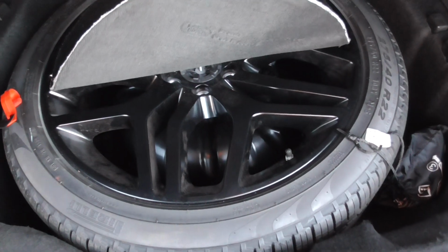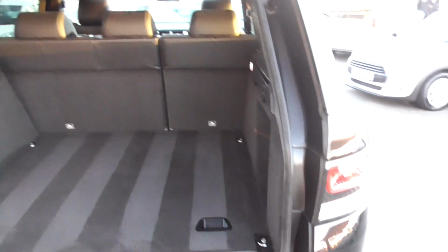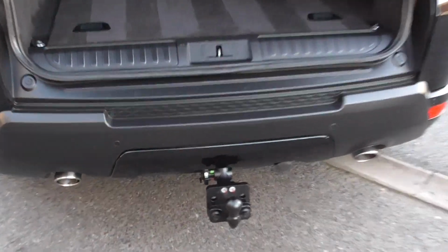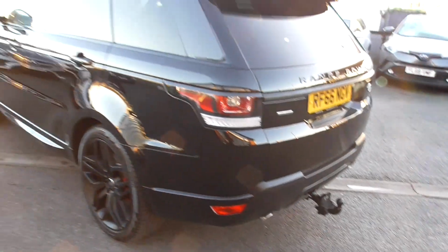We've got split folding rear seats. We've got a full-size Space Saver spare wheel, which is a rare thing to have on one of these, and a fantastic factory option. We've got a 12-volt power outlet in the back there. Obviously we've got a tow bar down there, which looks like it's never been used.